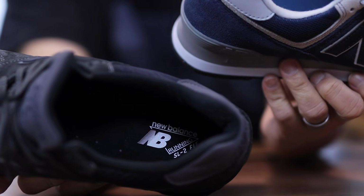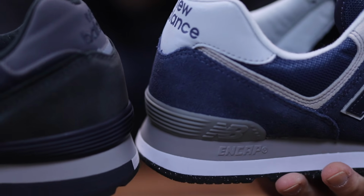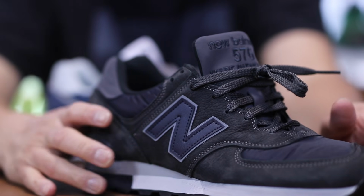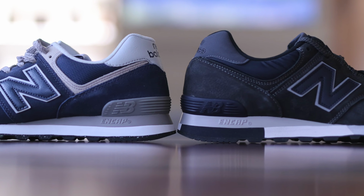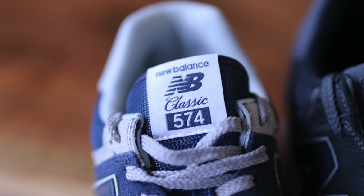So the big question is, what is really the difference between the 574 and the 576? Other than the price point, is there any difference between the two models? As I already mentioned, the cost-cutting materials are different, but the midsole is also a little bit different as well. They both feature ENCAP, but you have a larger wedge on the 576. The 576s are also made in the UK or made in the USA. It will say Made in USA or Made in England on the tongue. That's also embroidered on, instead of the New Balance tag on the 574s.